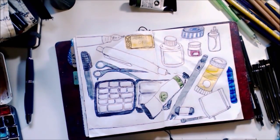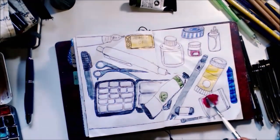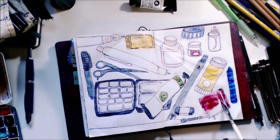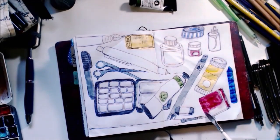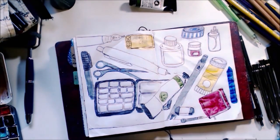I have one of those Fudenosuke pens for lettering. I know it's in my pencil case, the real big one, but I haven't really gotten it out in a while and used it. I love my Jelly Rolls, and I love my Mildliners. I use the Mildliners pretty much every single day. I use my watercolors every single day.